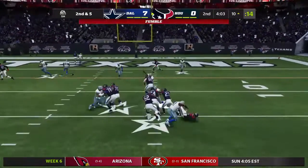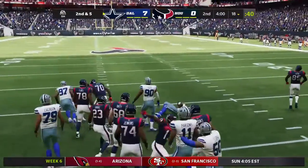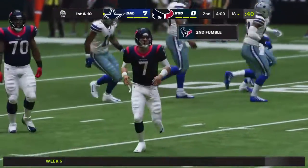Garoppolo looks to throw once more. Now Garoppolo lost the football. It's picked up by the Cowboys. And a big turnover there as his guys will get the football back.